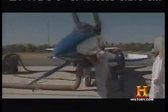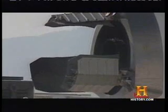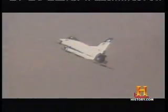Thrust vectoring is basically taking the exhaust out of the back of the engine and being able to steer it in a certain axis of flight. It's almost like a garden hose effect, if you will. If you turn the garden hose on full blast, that nozzle that the water's coming out of is going to push that hose around in a circle.